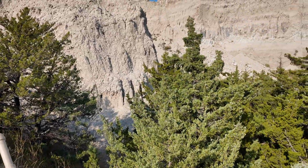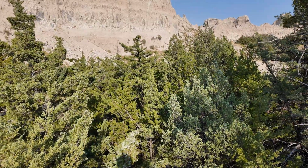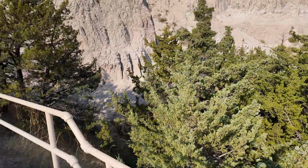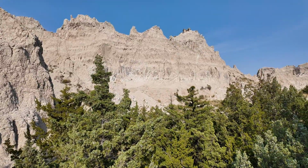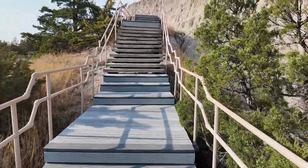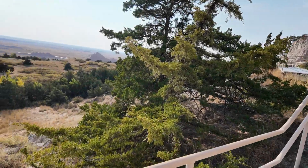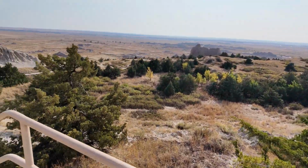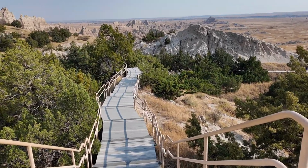Getting a little closer to the rock formations. Excuse my heavy breathing as I'm climbing. Stop to enjoy the view for a couple of seconds here. Wow, we really have an overlook here. Zoom in a little bit here.